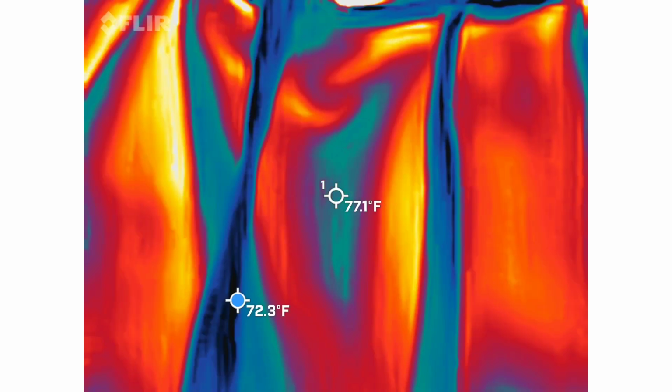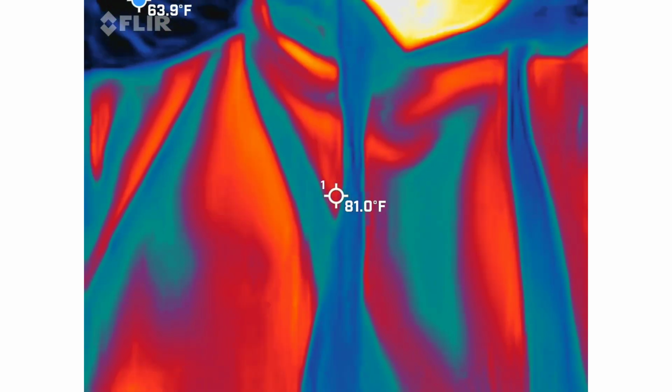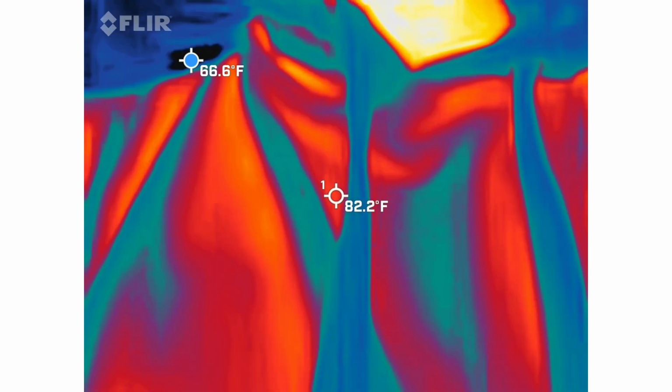But we're literally going to be looking for what? What do you think? Like heat, like something. Not heat. No, not heat. Cold spots. Oh. Right, we're literally looking for cold spots.